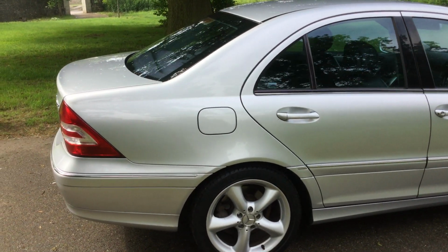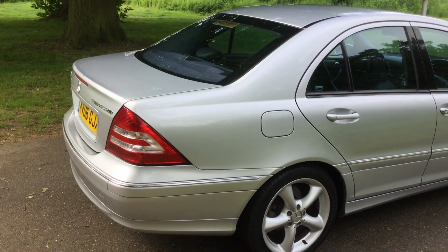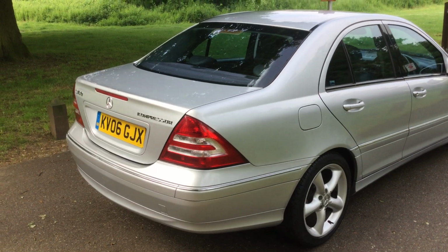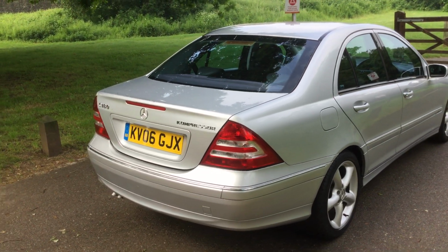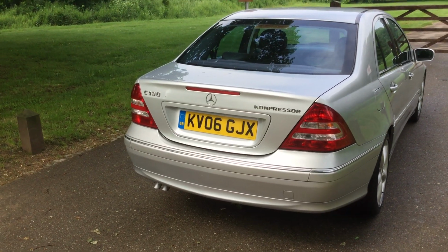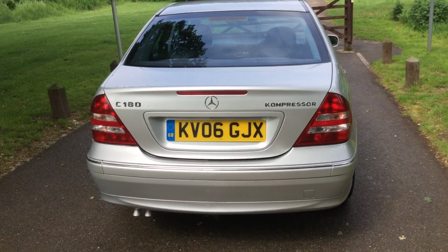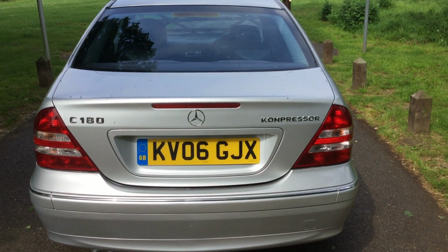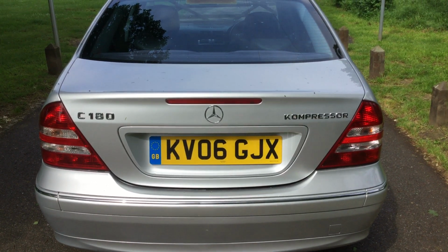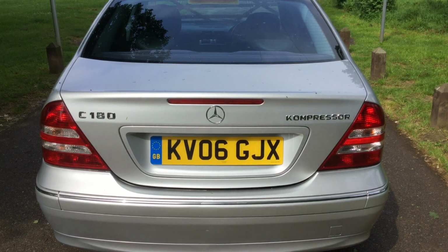Now this particular car has covered 78,500 miles and it's just been MOT'd, got done a day or two ago. It did fail on a couple of items, I think headlamp aim and a dust cover on an anti-roll bar, but that's all been rectified and it's got a clean bill of health. Now please feel free to do any checks that you need to do on the car, on the history or MOT history. I'll hold that there for a few seconds.